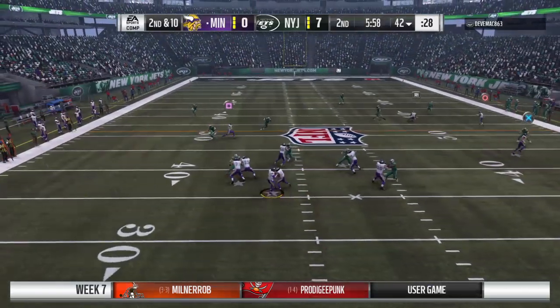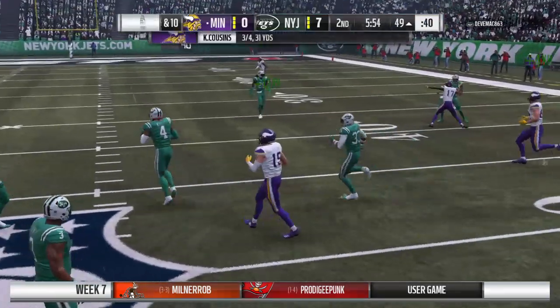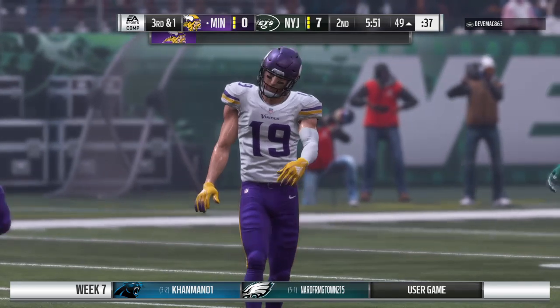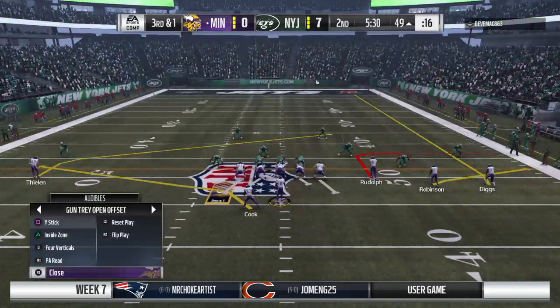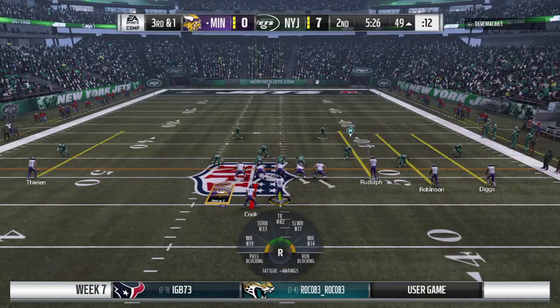From the gun, here's Cousins. Open here, Adam Thielen. 8 yards on the completion, but now they face 3rd down. The goal for any offense versus his own defense, find the holes where guys are available and put the ball on the receiver before any defender can step up and fill it. They did it well there. Perfectly executed crossing route.